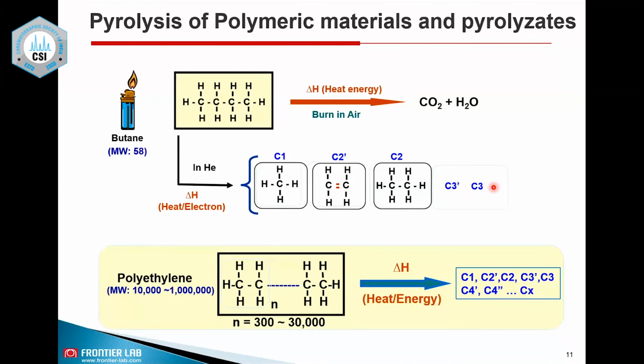So, the pyrolysis of polymeric material. Okay, so here again, going back to combustion and pyrolysis. If you take an organic molecule, for example butane, and you apply heat energy in the presence of air, then as I said before, it goes to complete mineralization into carbon dioxide and water. On the other hand, if you do it under an inert atmosphere, it can be helium or nitrogen, you are able to see smaller molecules breaking down from the larger molecule.